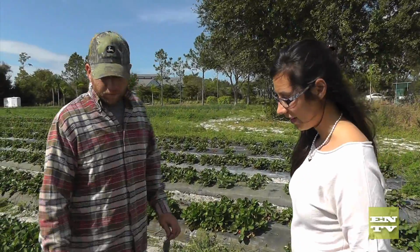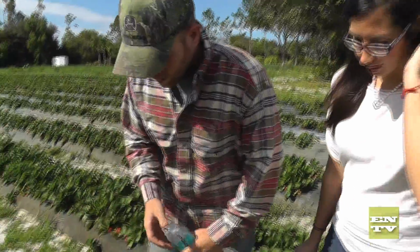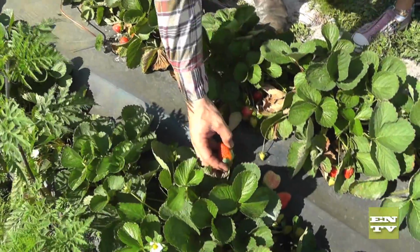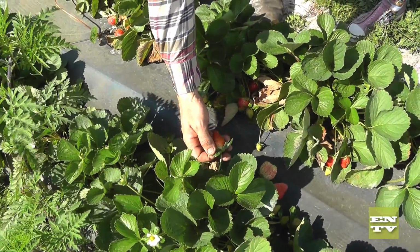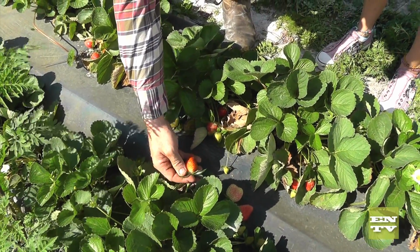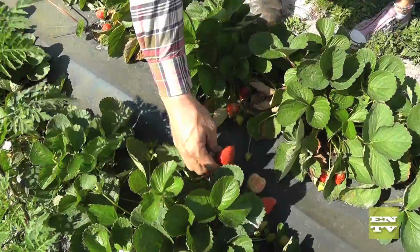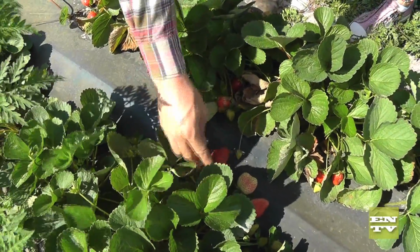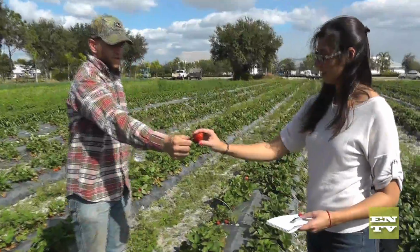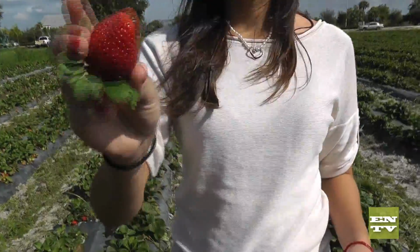How do you tell when the strawberry is ready? The festivals are full red. Do you see how there's a little white on the inside? That berry's got another day before it's actually ready. As much as it looks ready, not all the sugar's inside the berry yet. There's a nice berry. Look at that.